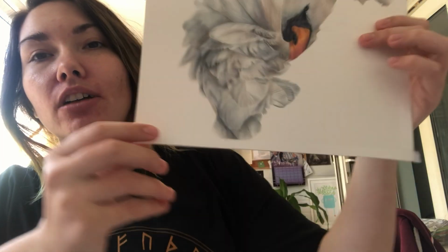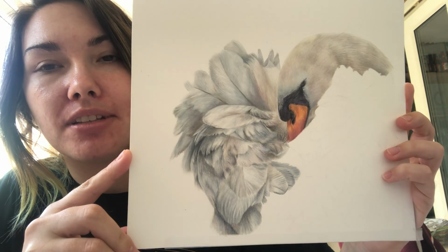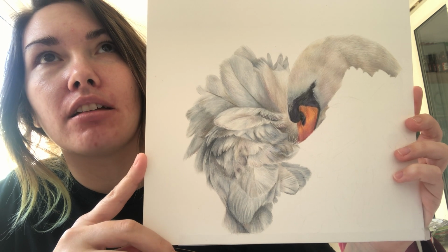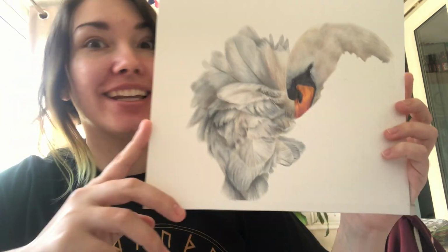Anyway, drawing wise, I'm still working on this damn swan. It is tedious, but this is how far I've got right now. I did spend a little bit of time working on this yesterday. So yeah, I am going to work a little bit more on this for a little while until I get a little bit bored with it.